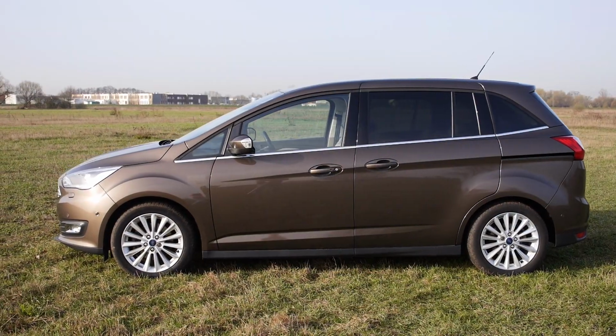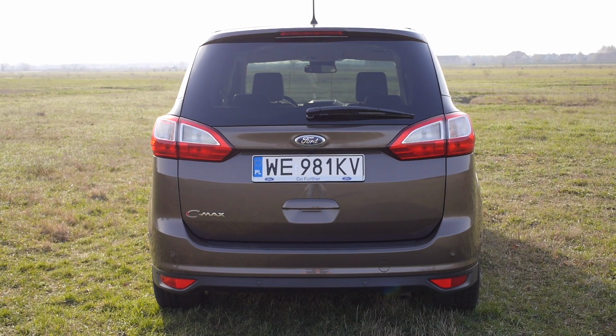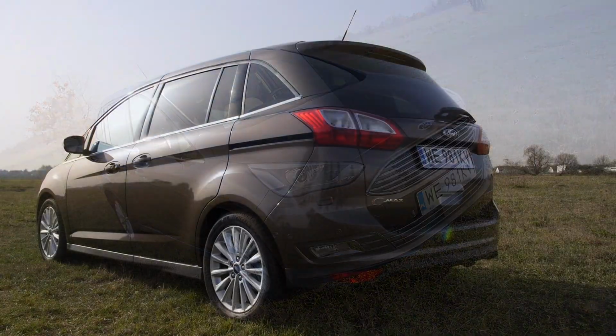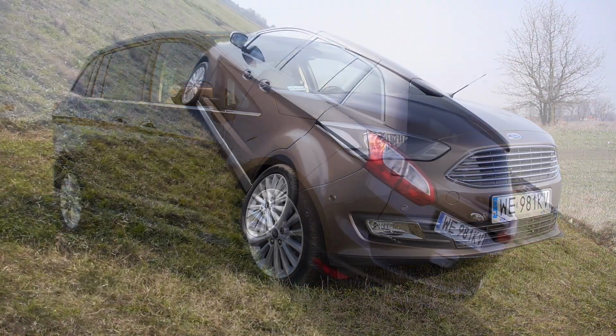I would like to apologize for criticizing the way Volkswagen Touran looks. It may look like Rowan Atkinson, but the Grand C-Max is like Steve Buscemi. It may not look too bad in the pictures, but up close and personal, it's hideous, especially from the back.